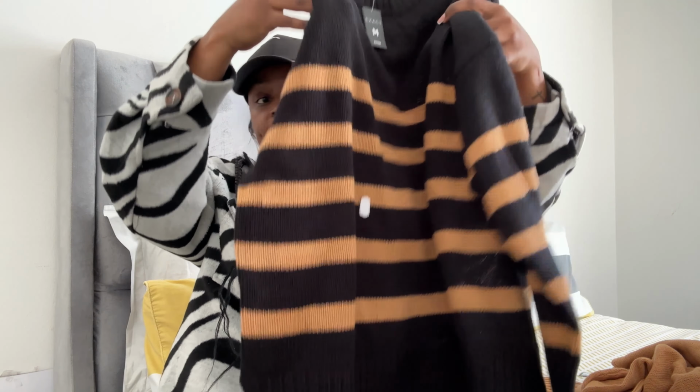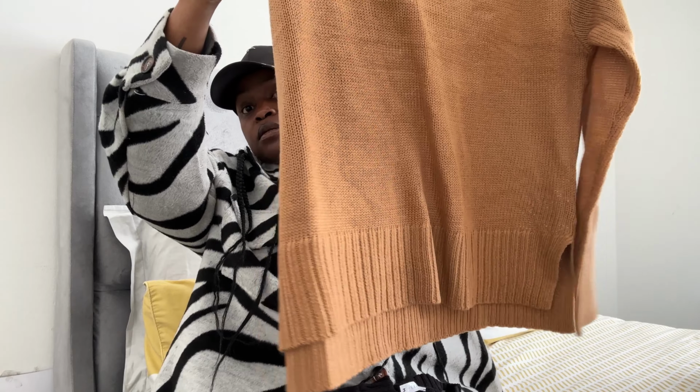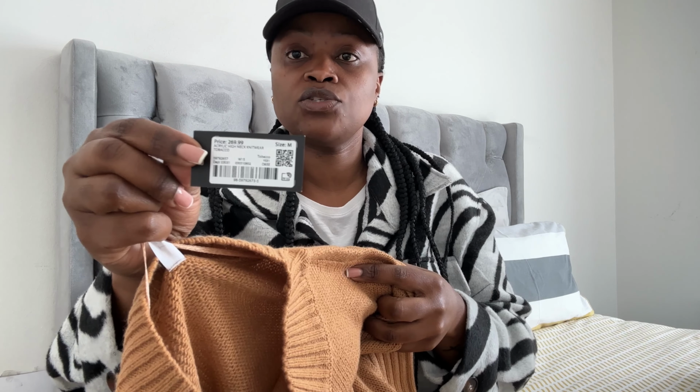So from Exact, we got these two knitwears. It's the same thing, guys, such that the other one has got stripes on. And then the price of the sweaters is $2.69. And I've got the other one, the black and white one. It's got stripes like this. Nine stripes. Guys, if you say tanda, see tanga in all the colors.